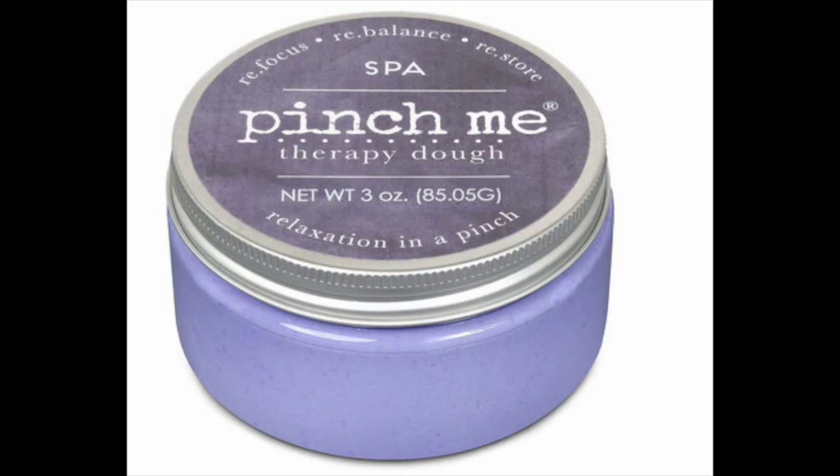If this is a problem for your child, there are some ways that you can extend their attention span. For example, if they're writing a paper on sea turtles, you can bring in colors, markers, or even paint to have them illustrate their writing in a creative way. Another way to extend your child's attention span is to put something in their hands for them to manipulate. This can be something as simple as Play-Doh, a fidget spinner. There's even a company called Pinch Me that makes therapy dough that's scented in lavender, which could help reduce your child's stress and anxiety as they work.